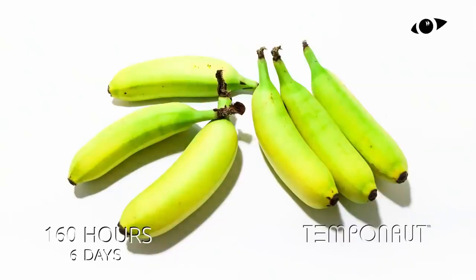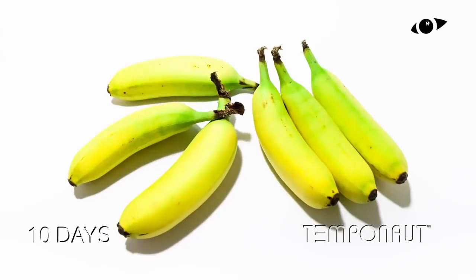Here's a time lapse of what bananas look like. The question is, how ripe do you like your bananas?